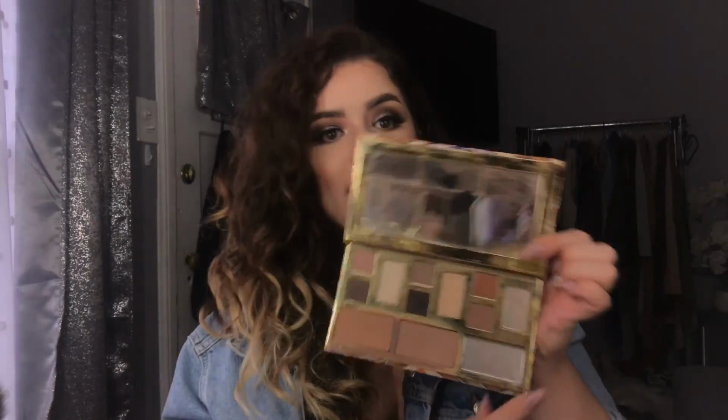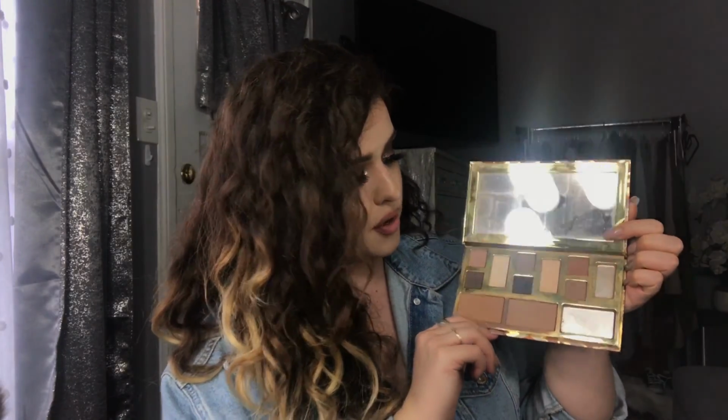For my next favorite palette, I use it all the time in my videos. It is the Tarte Amazonian Clay Play palette. Unfortunately, I dropped mine a couple times and it broke, so I'm missing an eyeshadow and the darkest bronzer, which is unfortunate because I loved them, but I still use this.